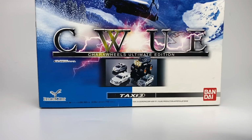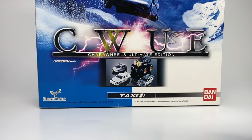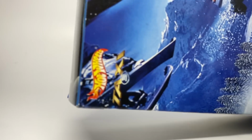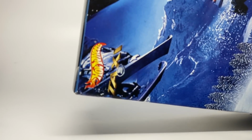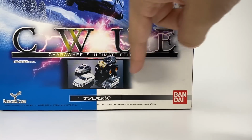So this fell under that Monster Jam contract. It was a monster truck in the movie, and Mattel produced it. As you can see, it is officially Hot Wheels. So you guys might think it's not. It is definitely Mattel and Hot Wheels underneath this specific Japanese line.